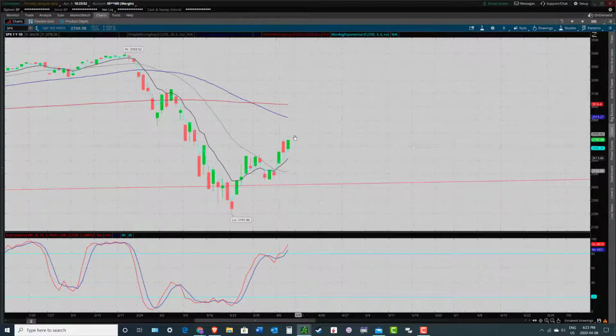So yeah, no daily reversal yet here on the candlesticks, but we are getting overbought in the oscillator. And of course, we have our three-way move up that I think will fail fairly soon. Okay, so that's SPX.